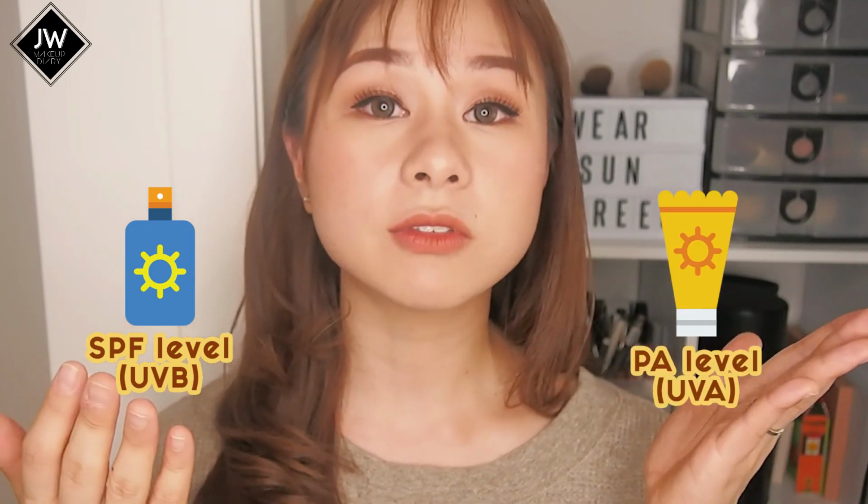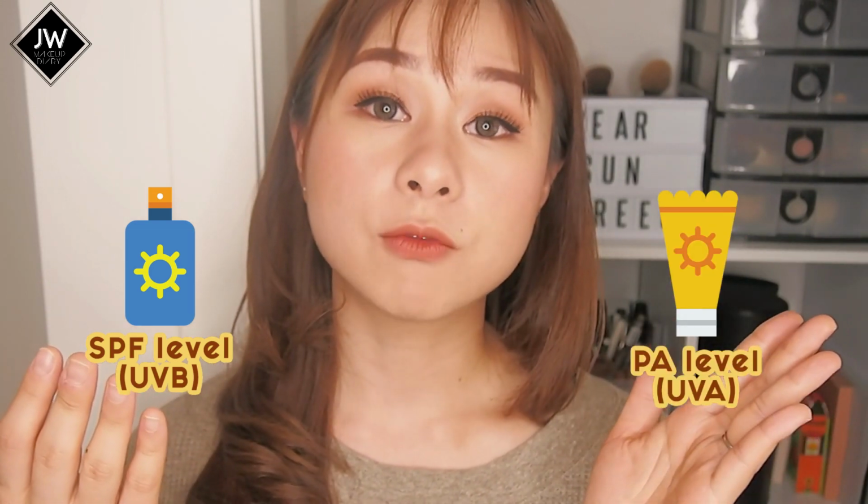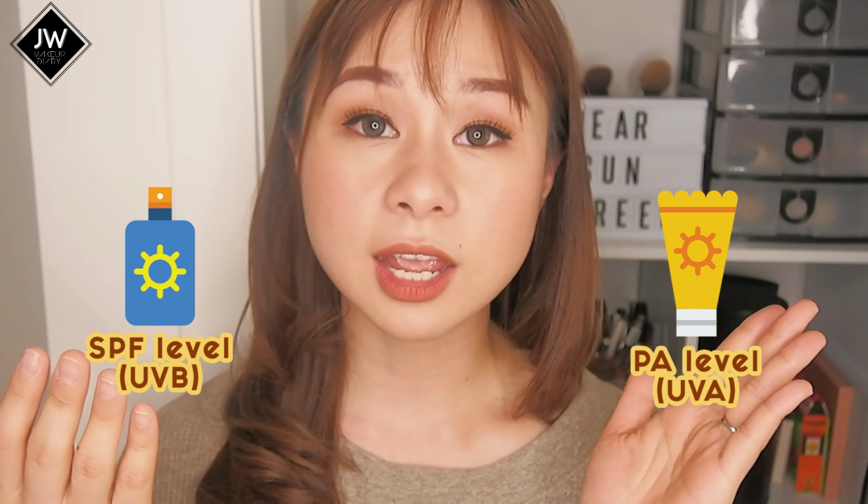So basically, that's where sunscreen comes in, and that's where the SPF and the PA level comes in as well. So how do you choose the right one, and how do you actually differentiate the PA and the SPF level? To put it simply, SPF is the one that protects you from UVB, which means that it will protect you from sunburn, and the PA level will help you protect from skin aging and all that, and will protect you from the UVA rays.